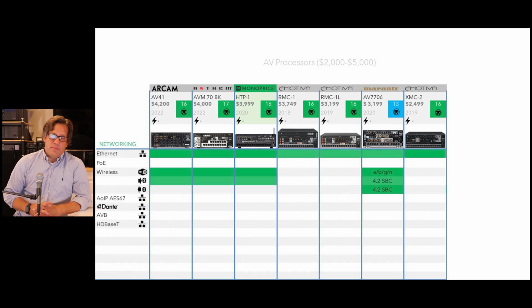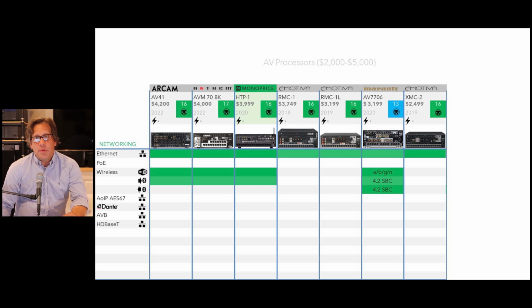They all have an Ethernet port, though certain models don't do much with that Ethernet port. Emotiva only uses it for their direct live connection, for example. It will be interesting to see how much we're able to do. Is there a web page available for the Monoprice? I believe there is. And it does have wireless capability, Wi-Fi, as well as a Bluetooth receiver, but not a transmitter. Now, I don't know what Bluetooth codecs it supports.